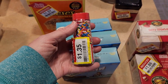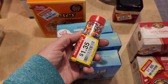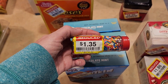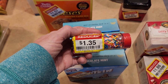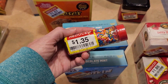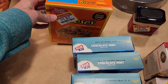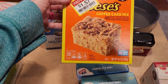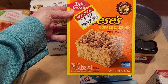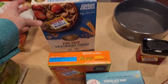And then I picked this up for my granddaughters, actually to give to their mom or dad, if they ever make cookies, some sprinkles. And again, during the holidays, they're going to jack that price up. Shockingly they actually had this in the clearance section, because with Easter making cookies and stuff, they could really jack this up, and of course people would buy it. But I figured I'd snag this for them. I did pick this up for my son, Reese's Coffee Cake. It's peanut butter. And you know what? At $1.57, you can't beat that. It said regular price was $3.50. So I thought that was a good deal.